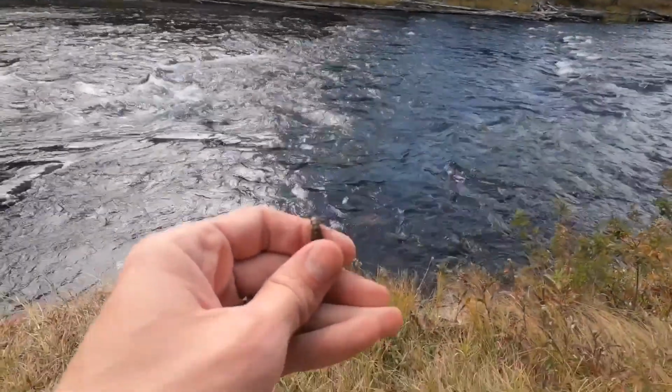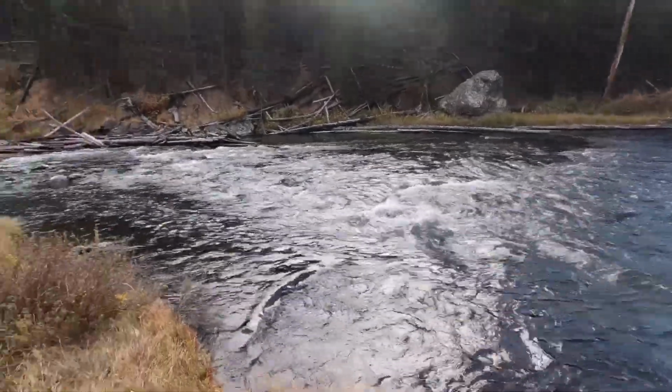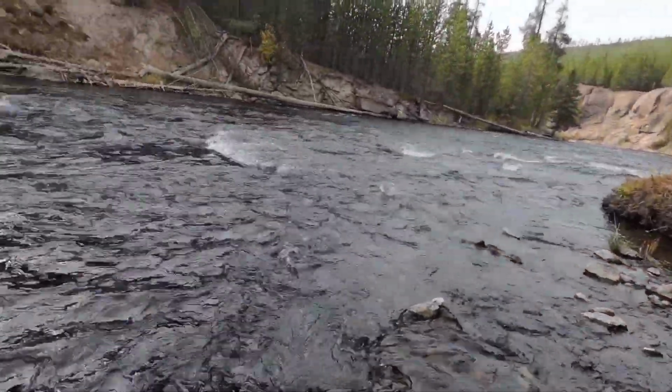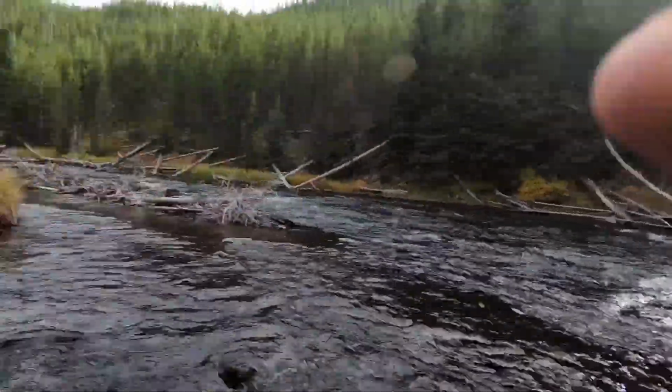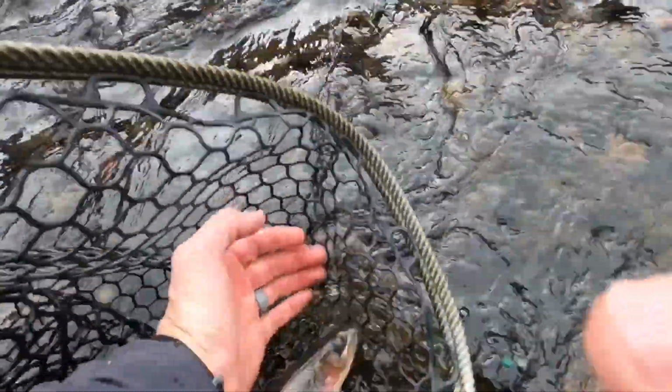We've got some stonefly action here, so we'll give that a try. All right, not the biggest fish, but beautiful scenery. There's Augie getting it done. And a nice, beautiful wild rainbow trout here. Look at the color on this fish. It's beautiful. Okay.